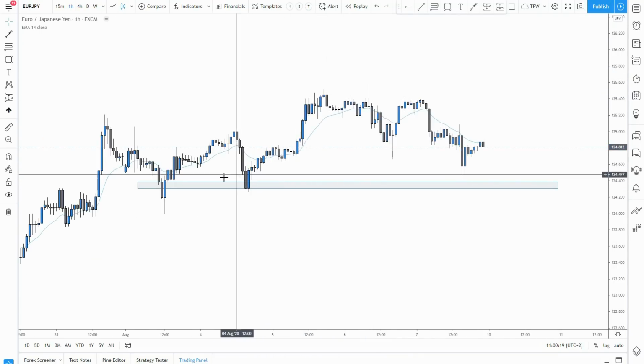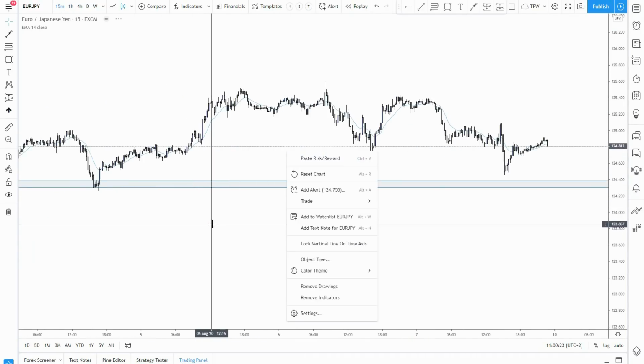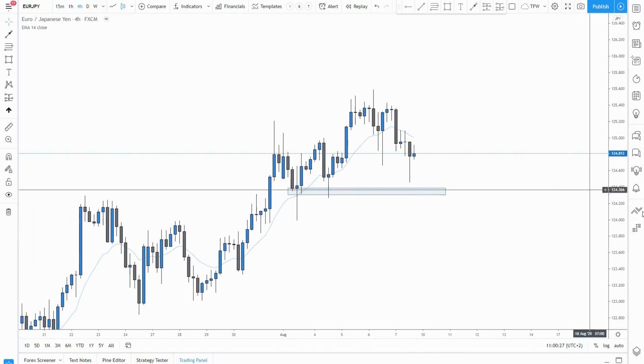So potentially you could have looked for some long opportunities right here, but personally I didn't see any trades according to my criteria, so I did not take any trades, of course. And then what do we do?